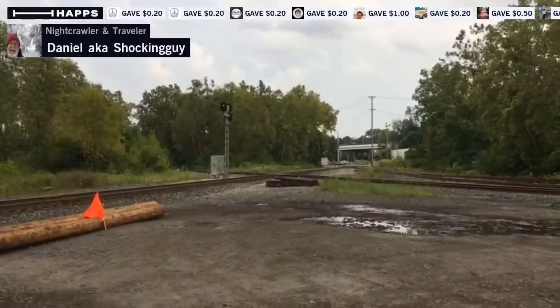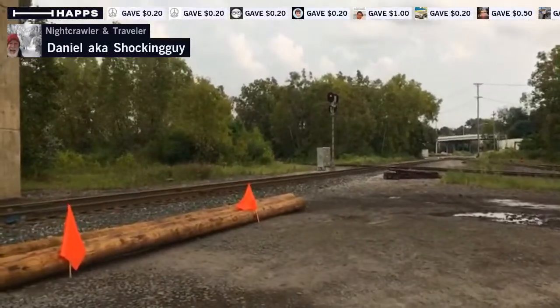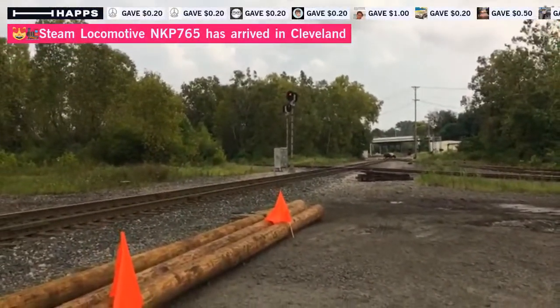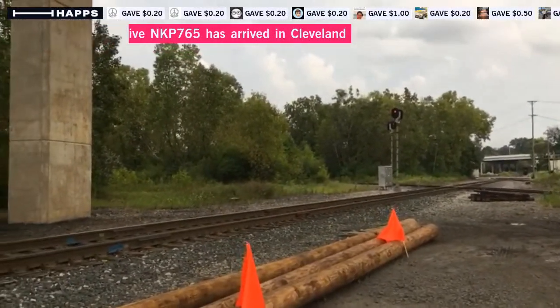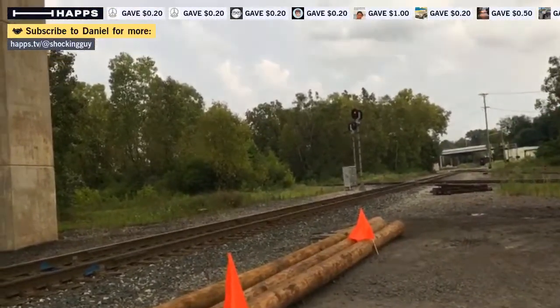Here she comes. Backward, yeah. No. Well, you need to go up to Jennings quick, and you can't get there that quick.